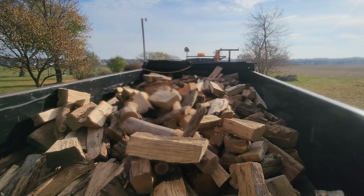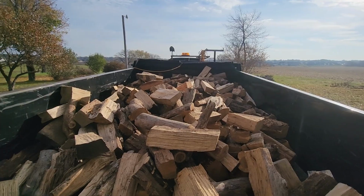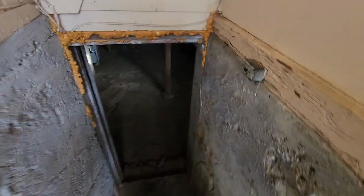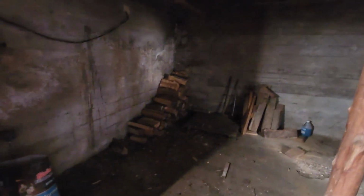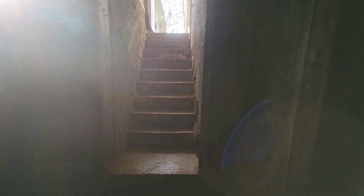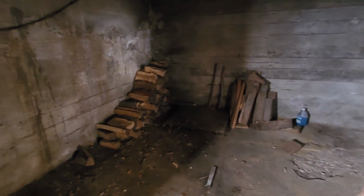Okay, we're getting there. Probably 3/4 of the way, or maybe even a little more. Trailer's filling up nice. Going up the stairs by myself is kind of a pain in the butt, but that's all we got left from this pile. I don't know how many trips, but almost an hour now, so that's all right.